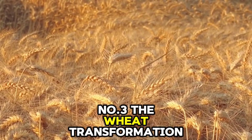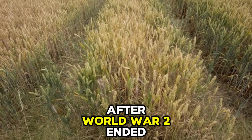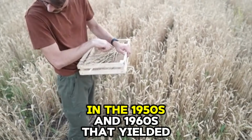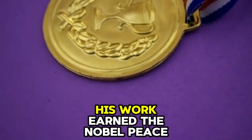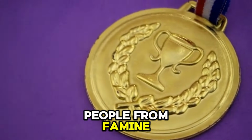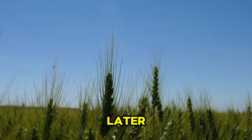Number 3. The wheat transformation. The wheat plant itself changed fundamentally after World War II ended. Norman Borlaug developed semi-dwarf wheat varieties in the 1950s and 1960s that yielded dramatically more grain per acre than traditional varieties. His work earned the Nobel Peace Prize and saved an estimated billion people from famine. The unintended consequences only became apparent decades later.